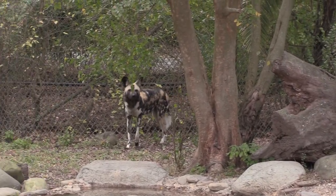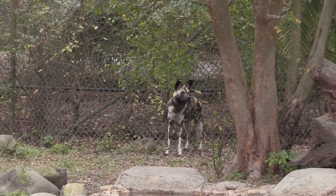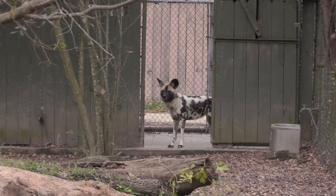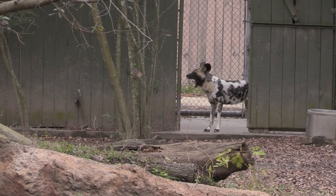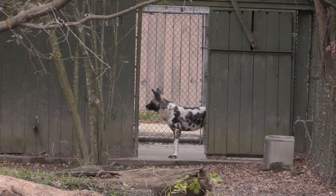So happy to finally be able to see some of these animals I missed. I was getting worried I'd miss everything. But you can see, they have access to come and go as they please. It's totally up to the animals whether or not they want to be out in their habitat.